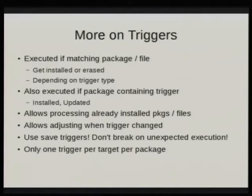So if you're taking care of something like updating some cache, you can rebuild the cache if the cache format changes, even if only your package changed. You don't have to reinstall all the other packages which would actually trigger the cache update. That's something to be aware of, that a trigger can fire when you don't expect it. So think about the crossbow being pointed in all kinds of directions, probably yours. And make sure that you program your triggers so that they don't break anything if they get discharged by accident. So, gun safety.